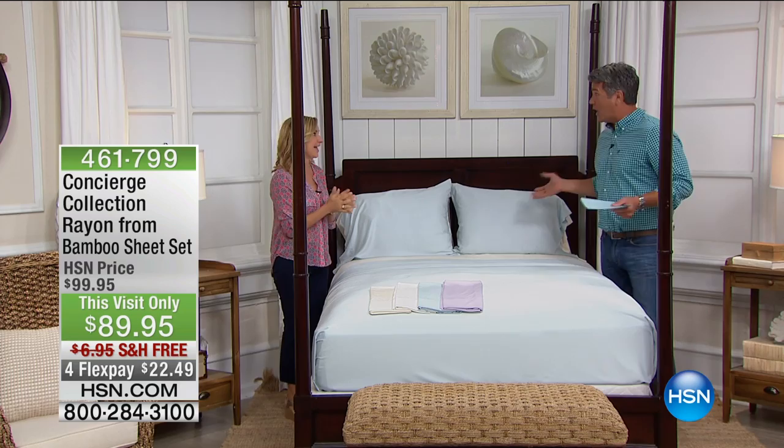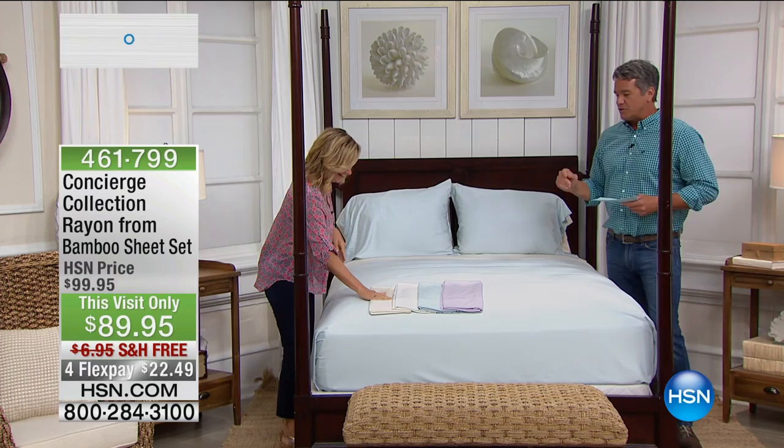I know. With something very, very special. I don't know if you've read about these. These are something called bamboo sheets, made from bamboo, which is a renewable resource.